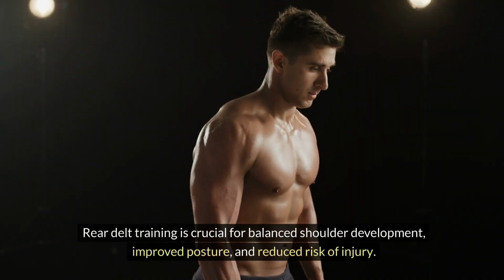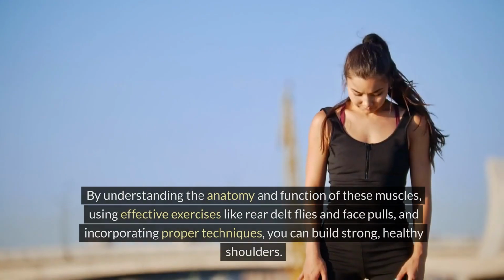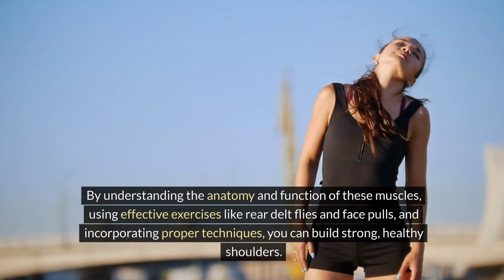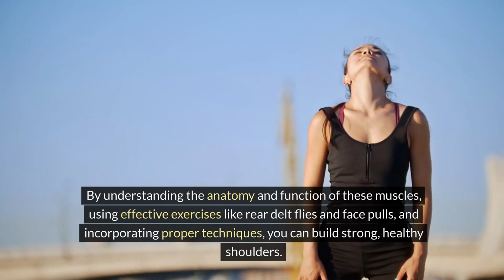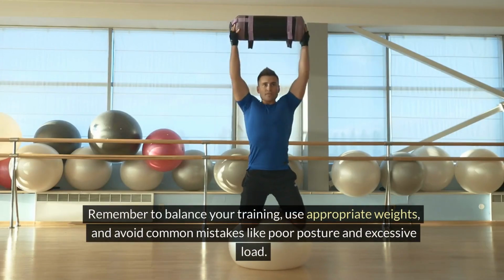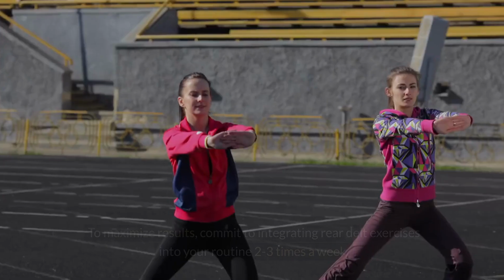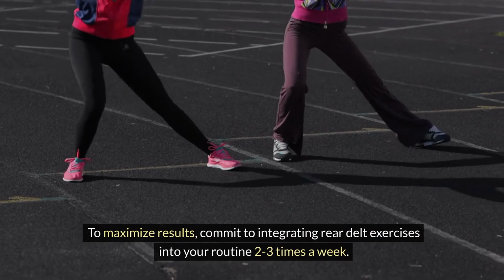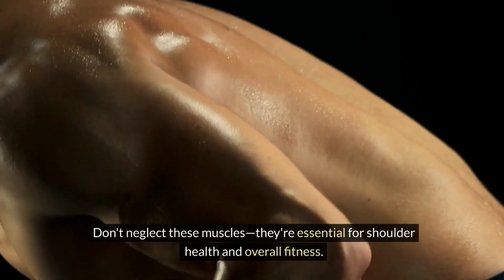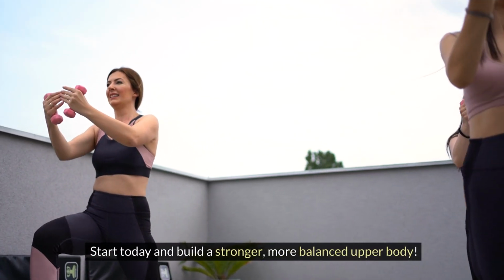Rear delt training is crucial for balanced shoulder development, improved posture, and reduced risk of injury. By understanding the anatomy and function of these muscles, using effective exercises like rear delt flies and face pulls, and incorporating proper techniques, you can build strong, healthy shoulders. Remember to balance your training, use appropriate weights, and avoid common mistakes like poor posture and excessive load. To maximize results, commit to integrating rear delt exercises into your routine 2-3 times a week. Don't neglect these muscles. They're essential for shoulder health and overall fitness. Start today and build a stronger, more balanced upper body.